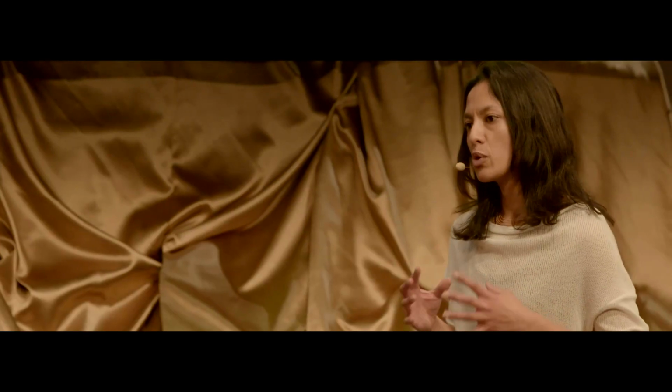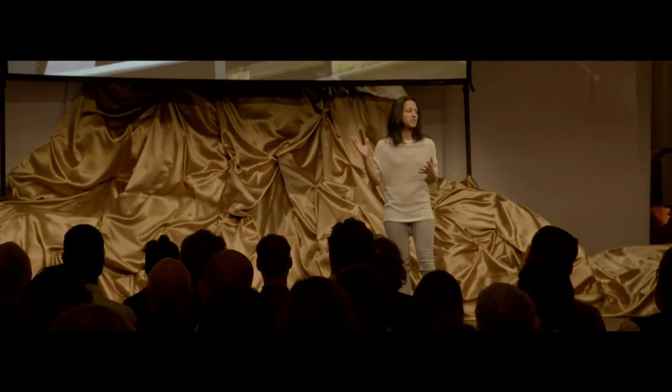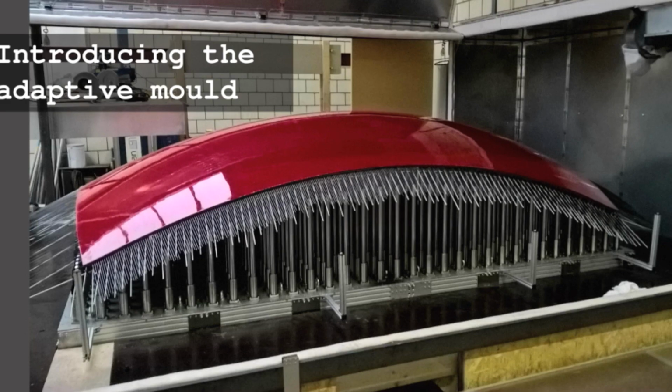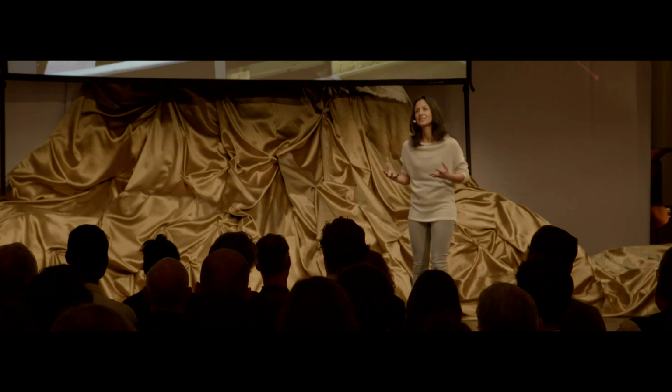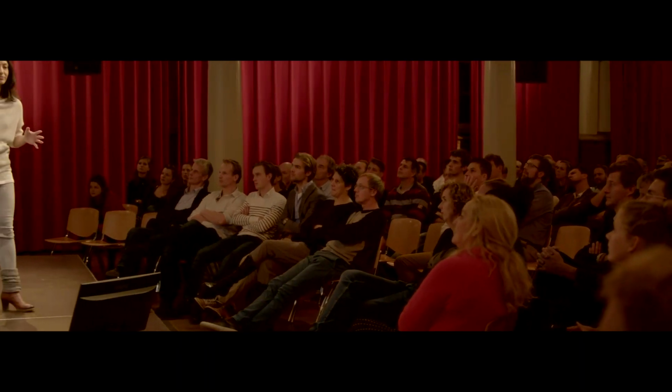And we're focused on no waste from tooling or using molds, because anytime you want to make anything other than a flat panel, you need to have a mold. So this is the first technology that we've implemented. It's an adaptive mold. It's not our invention, but we're the first to apply it to the production of composite materials. It's 4 by 2 meters, and with this single bit of kit, we can do a lot.